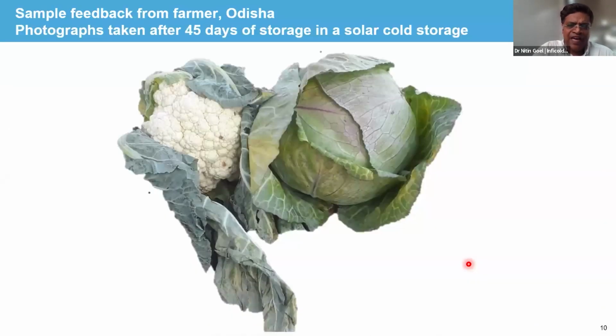This is one feedback from a farmer in Odisha, where he stored cabbage and cauliflower for 45 days. So this picture speaks for itself. You might have seen a lot of photographs where farmers are forced to throw away their tomatoes, fruits and vegetables when the price is quite low. In those scenarios, these cold storages become a boon to them because these are installed in locations where there is very limited grid availability, and they don't have any recurring cost.